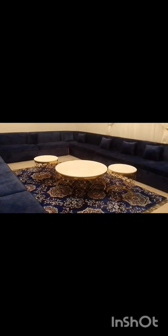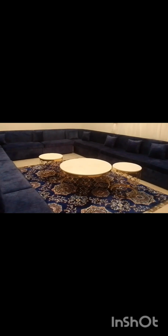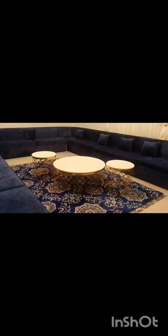And yep. So that's the whole view of the room. This room looks so amazing. Have the full view. That's the full view. Amazing.